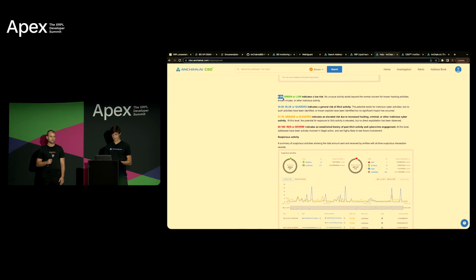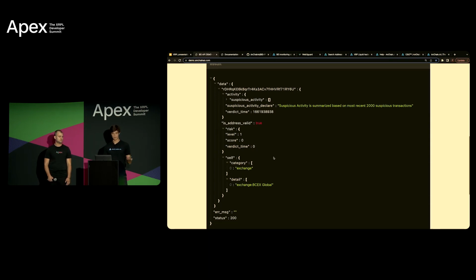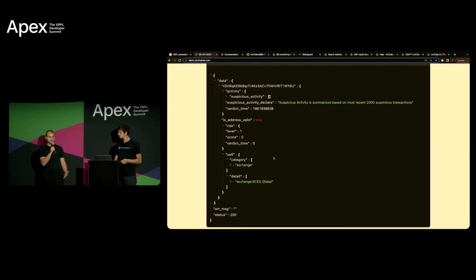And these categories, these risk scores, basically make you fall under one category or another, right? So from 0 to 20, you're low. From 30 to 50, you're guarded, and so on. And this is the risk score that you see here. So in this case, this address belongs to an exchange, as you can see here, specifically BCEX Global Exchange. And it's low risk. It's an exchange, they have all the compliance in place, and they don't have any suspicious activity that we picked up. So it's low risk.